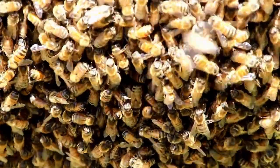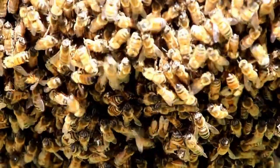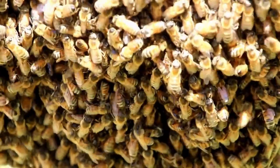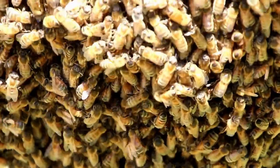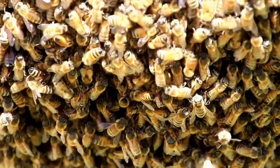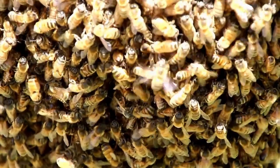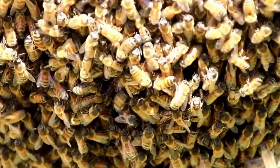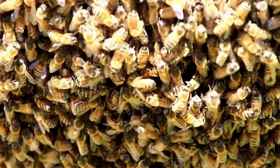Bees also communicate within the hive by secreting chemicals called pheromones. When workers clean and feed hive members, they transfer these pheromones, which signal the hive's health. The queen emits her own unique pheromones, known as queen mandibular pheromone or QMP, which helps maintain order and cohesion within the hive. Each bee colony has its own unique scent, or pheromones, so members can recognize each other, preventing intruders from other hives from entering.